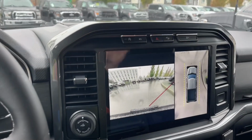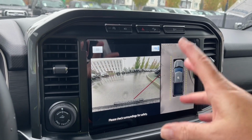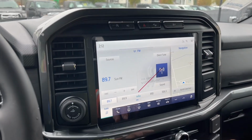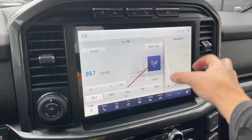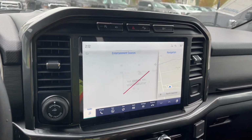There's your camera. Now I'm not in gear, I just press this on, and this gives me a view out the front. That's because you have a 360 camera. So let's just press that. Hazard lights, hill descent, traction control. And now we have our screen here. You're noticing there's a little sidebar, so you can toggle through that up and down. And then on the main one, you can touch on whatever you want.